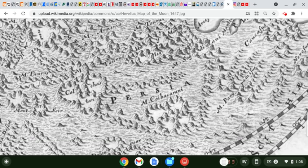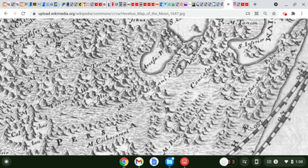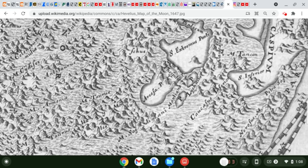We got Persia. And you got a lot of stuff in between, right? You got a lot of mountain ranges. It's not just craters. Look at all these mountains. Don't y'all know that mountains hide a lot of things?